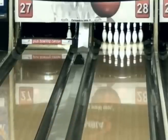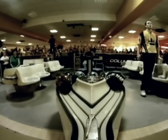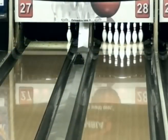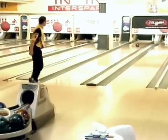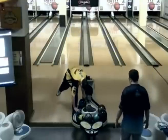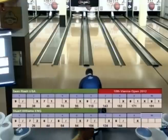Almost a 5-10, but got the 10 pin. Yeah, and see that? He knows that is really bad news for him. But still some work to do for Stuart to catch it. And Stuart's on that right lane, which has been the nemesis of everybody so far. Yeah. Okay, 191, final score, and now Sean Rash has to sit and wait. It's not in his hands anymore.